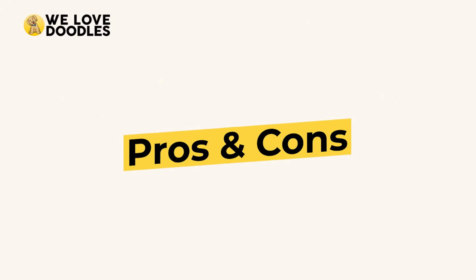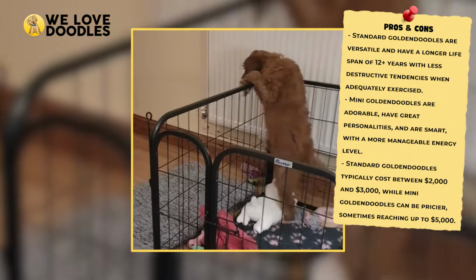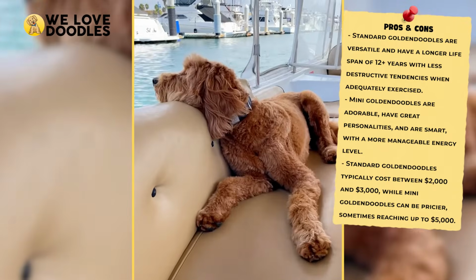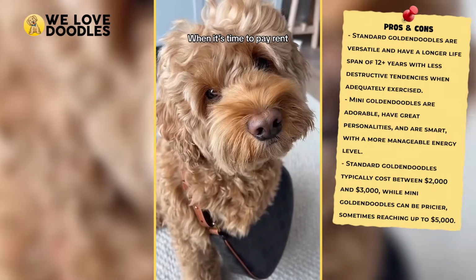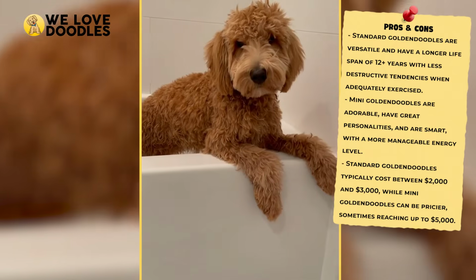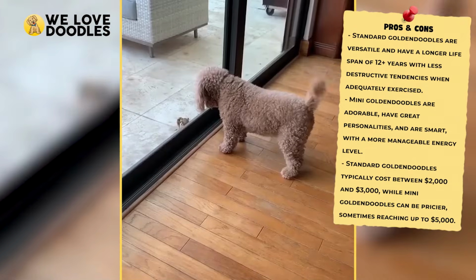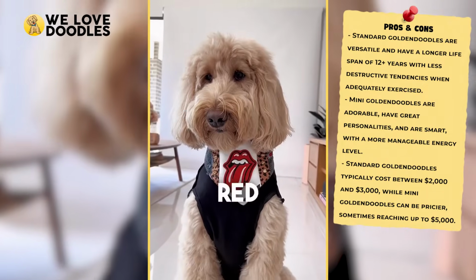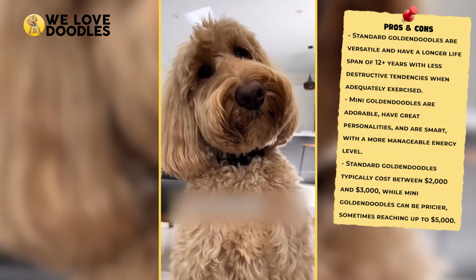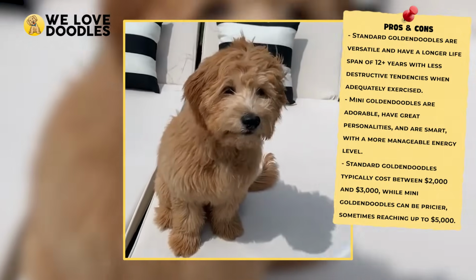Pros and cons. When you compare two dogs, each is going to excel at certain things and struggle at others. This is no different when it comes to the medium or standard Goldendoodle versus their mini counterpart. The interesting thing here is that the Goldendoodle is already a very versatile dog, which makes it a tad bit harder to directly say what one does better than the other at times. Still, there are some obvious ones that make comparing them a little easier. The first one is the most obvious, and it's the difference their outward appearance will make.